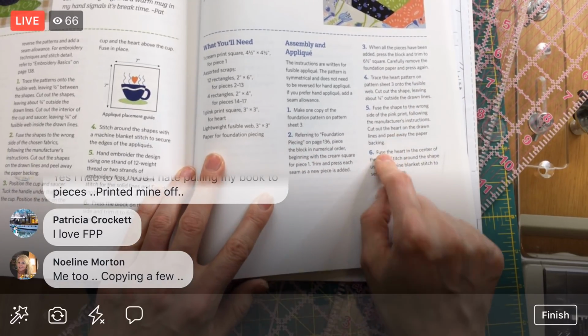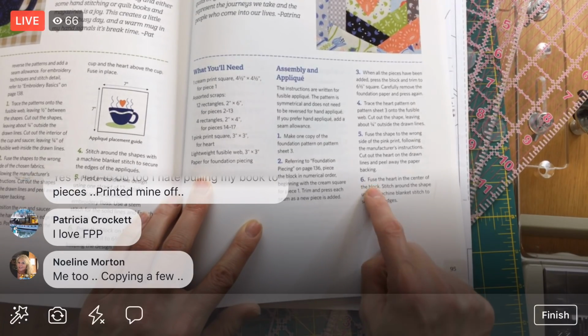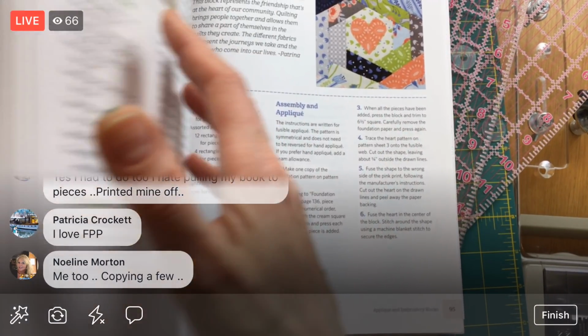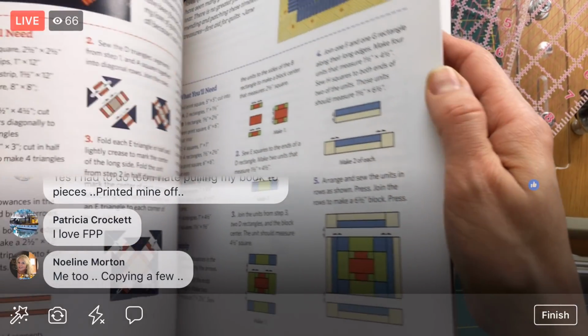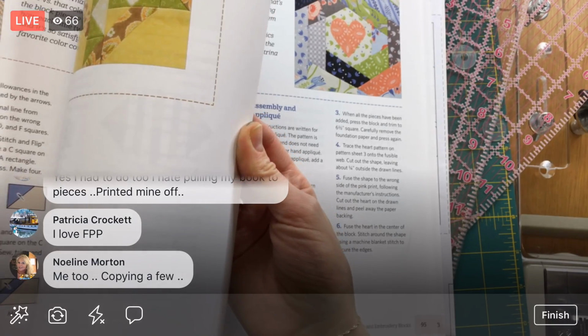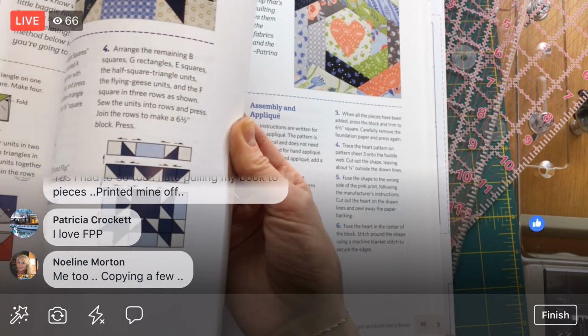You know what? I was thinking that maybe the heart would be done first, but it's not. It's all the way at the end. So we are definitely going to wait on this. So we are going to skip to Pat's block. What page is that on again?